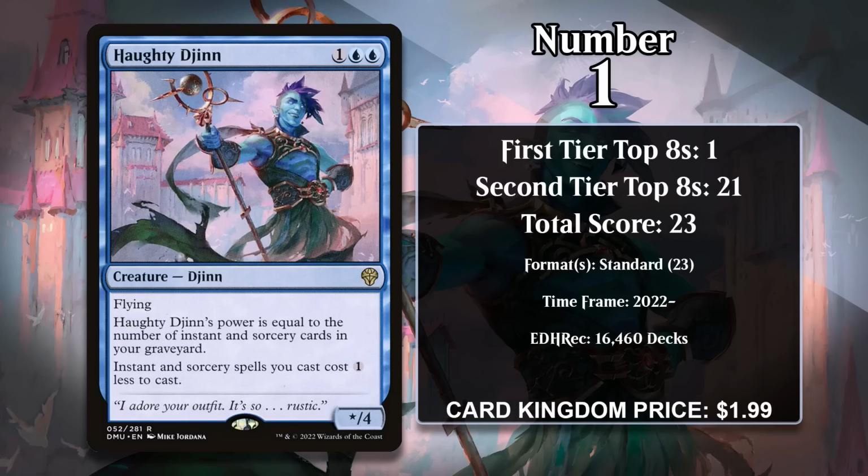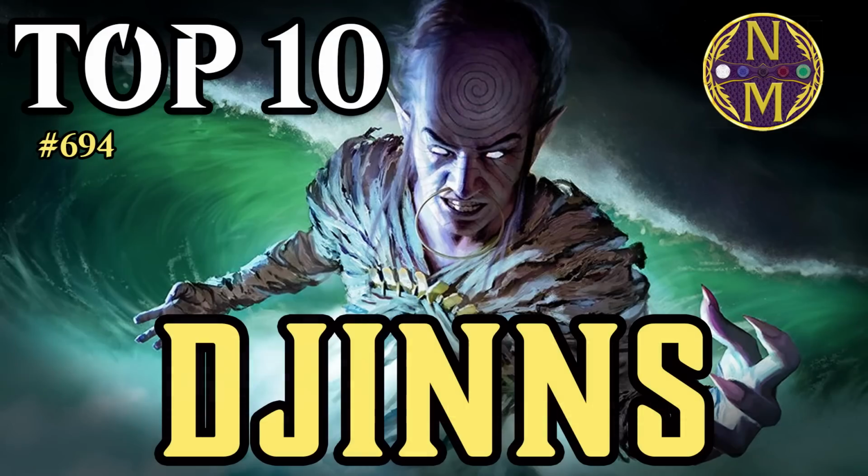While it hasn't gained any points outside of Standard so far, it is seeing play in Pioneer, and it may just be a matter of time before it gains points there too. Still, once it rotates out of Standard, it doesn't look like it's going to continue to gain points at such an impressive rate. However, Djinns are printed infrequently enough that this still may be the number 1 card on this list for the foreseeable future. So, those are the top 10 Djinns in Magic.